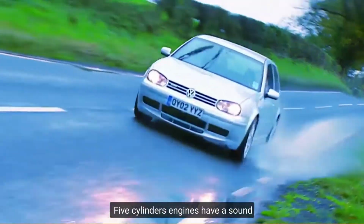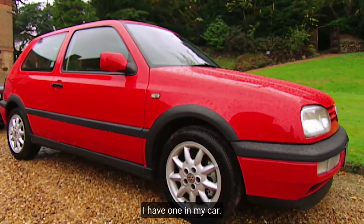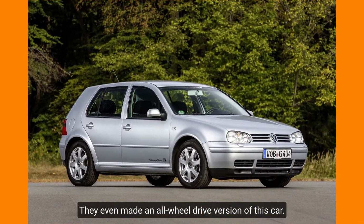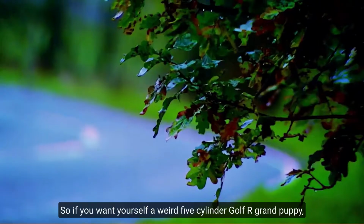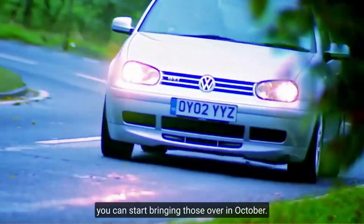Why? 5-cylinder engines have a sound that is unlike any other engine setup. I have one in my car. They even made an all-wheel drive version of this car. So if you want yourself a weird 5-cylinder Golf R grandpappy, you can start bringing those over in October.